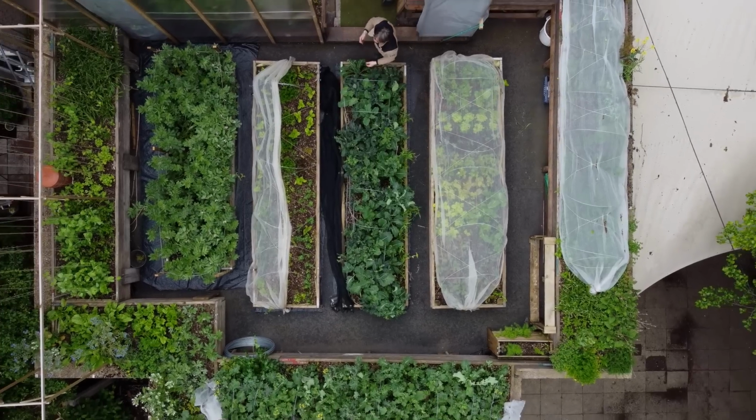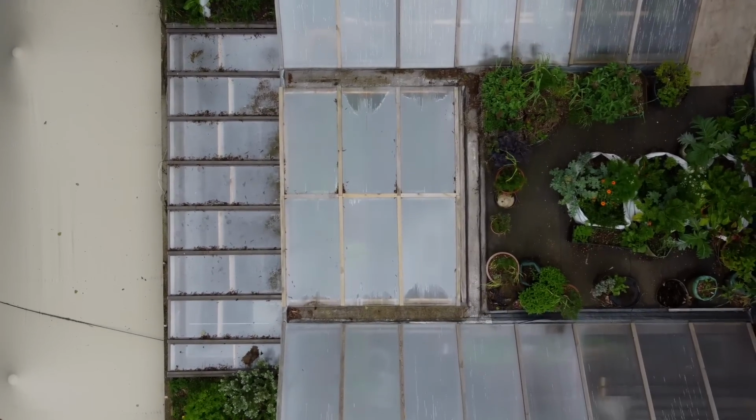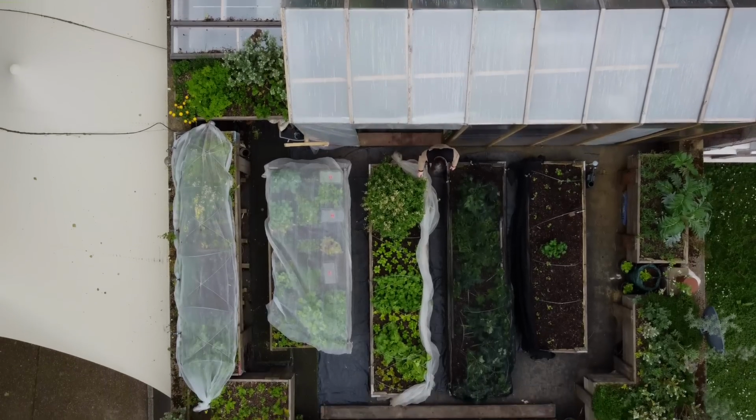My name is Anthony and I'm the owner of Sillis Yard, and this is my little garden in Tower Hamlets. I think I was probably having a nervous breakdown.